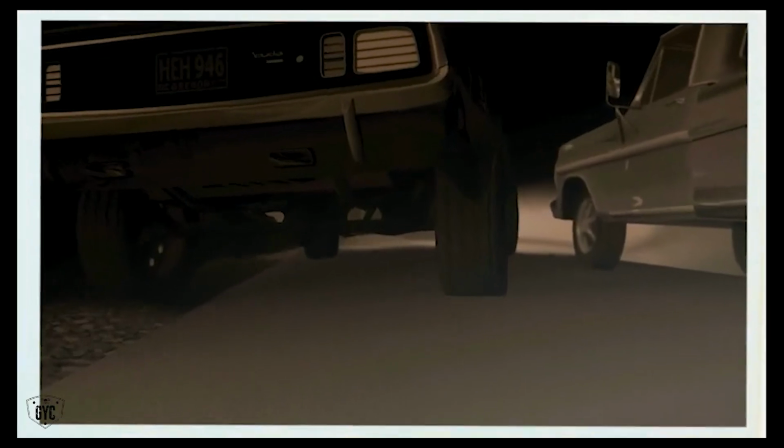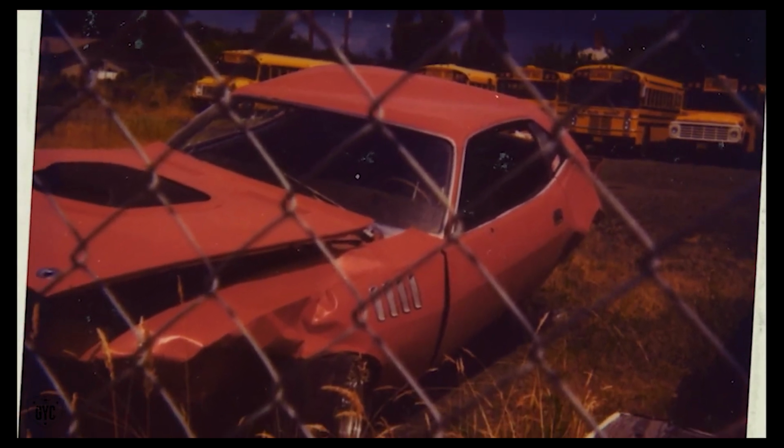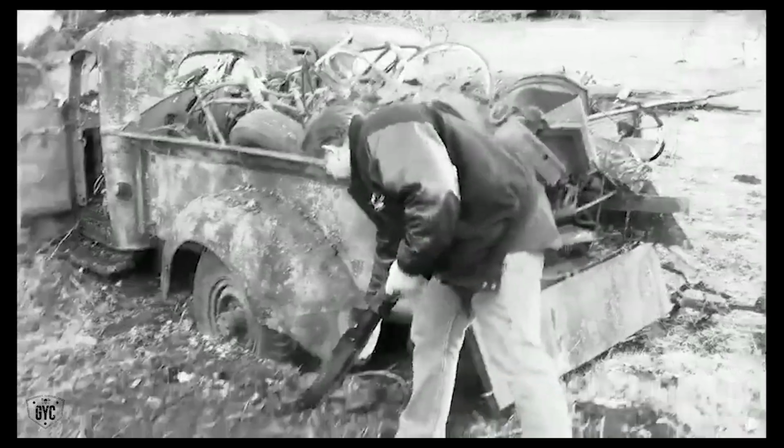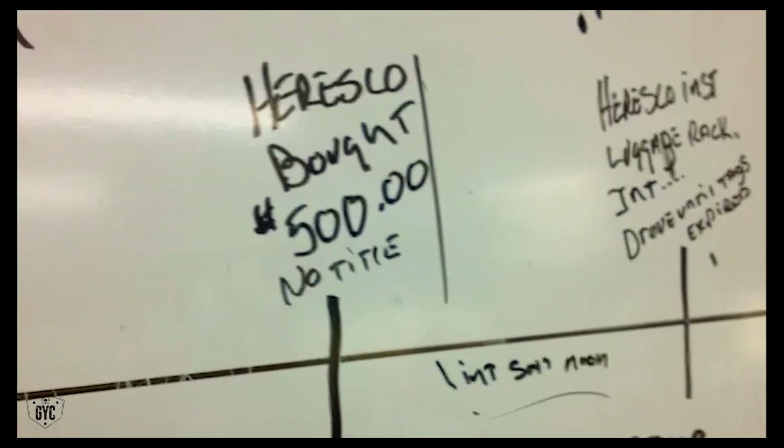On July 5th, 1981, a guy was driving it. He was in a race with a buddy of his. Got out of control at a high rate of speed, crashed into the wall, bounced off that wall, hit another wall, ended up in the middle of the road. After the Cuda's fatal crash, it sat for nearly 25 years, rusting, rotting, and being picked clean for its valuable donor organs. Where's that? Oresco bought it out in Springfield with no motor in it and apparently no title.